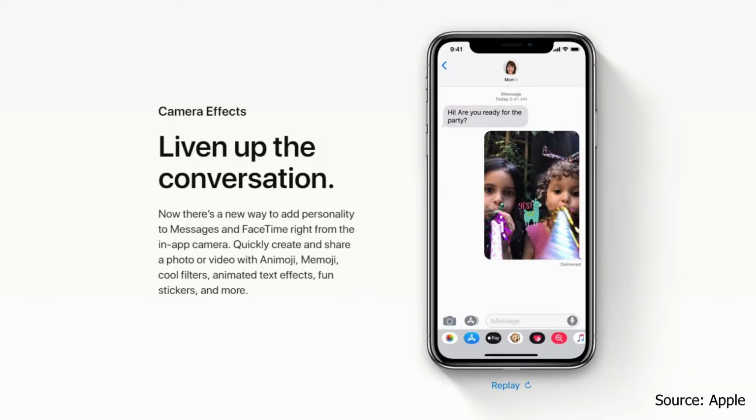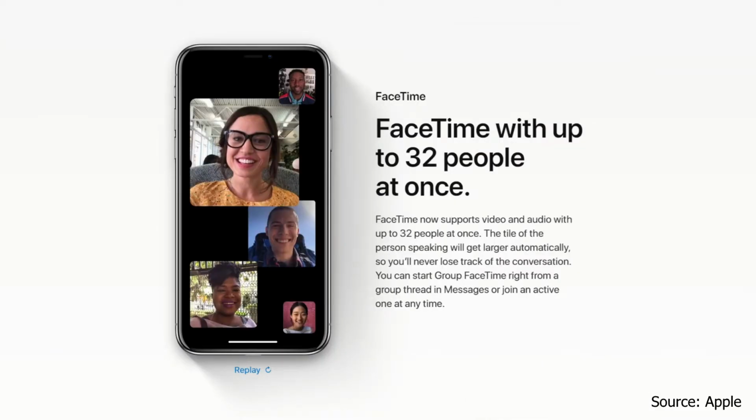And they added these real-time effects in Messages and FaceTime. And the last big feature is Group FaceTime, which supports up to 32 people, which is a lot. That's crazy. So it's really good to finally see that. Now the next thing was watchOS 5. There's some stuff there, but not a whole lot.